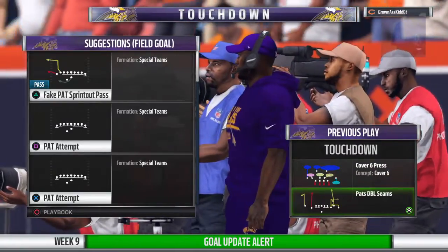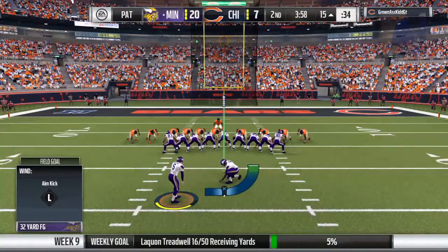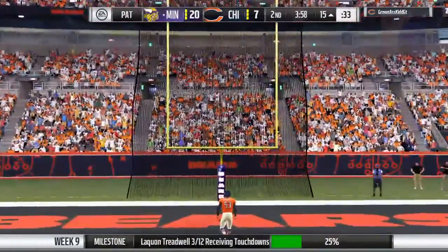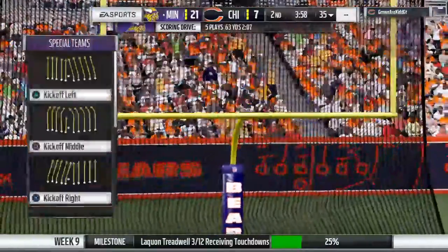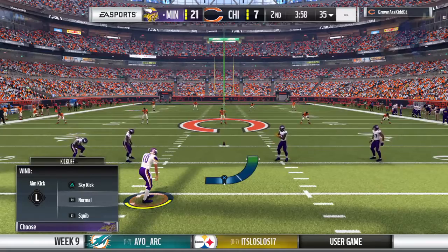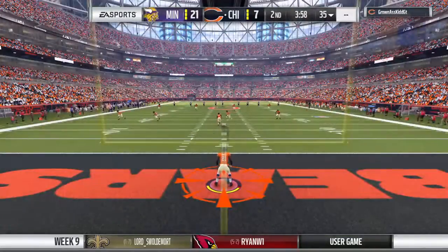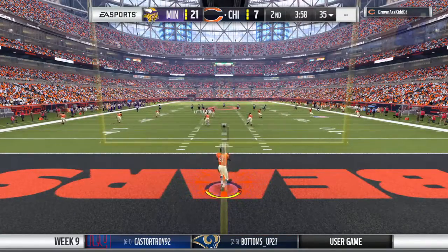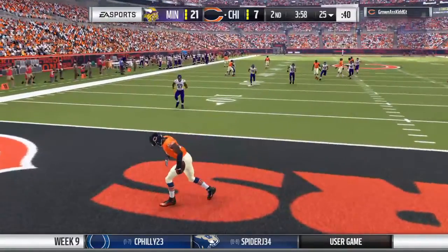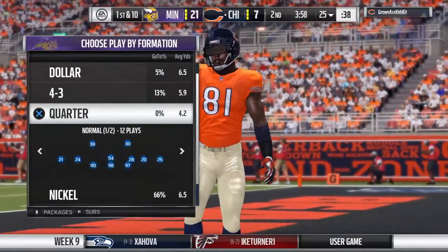Touchdown, Minnesota. Laquan Treadwell, his third touchdown now on the year. And the Vikings find a way to stretch their lead. And he's able to put it through. Minnesota's kick team ready, and the Vikings moving away. That's fielded in the end zone. And no run back here. This will be a touchback, and it comes out to the 25-yard line.